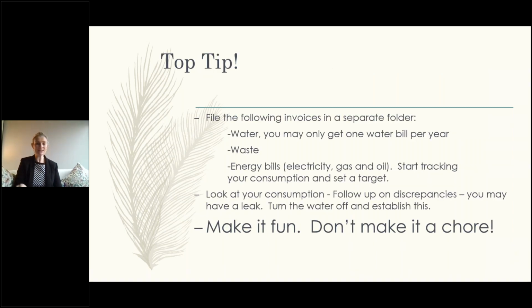My top tip is to get a folder and subdivide all of the bills that you get for water, your waste and your energy, so that you can put your hands on those bills really easily to be able to look at your consumption. Follow up on discrepancies. You may have a leak, and to do that, you turn the water off and you can establish if the meter is still running.